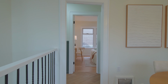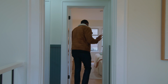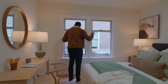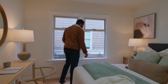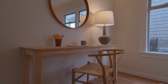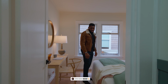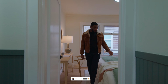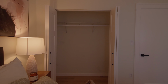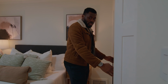Making our way this way, we have two bedrooms. The first one is this one. You have these two windows giving you a view to the neighbor's house. And this room is pretty big. It's decent size. You can fit in a twin or queen size bed in here and still have some space. We have a nice closet. It's pretty deep and pretty large for all of your clothes.